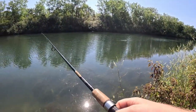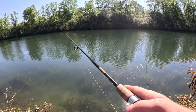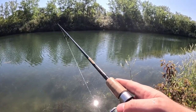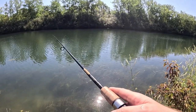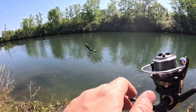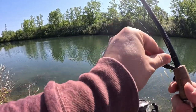I think I can confidently say I don't think the moving bait right now is it. Even on the jig, I didn't catch anything swimming. So I think it's just that kind of day. It's a finesse slow bait day. Oh, come on.